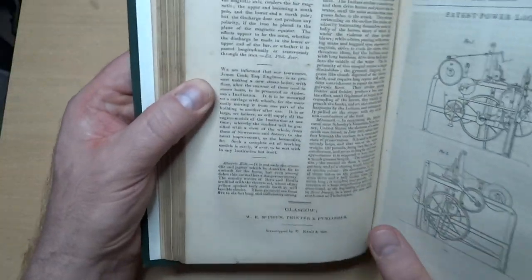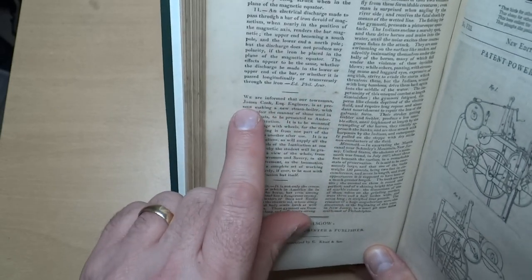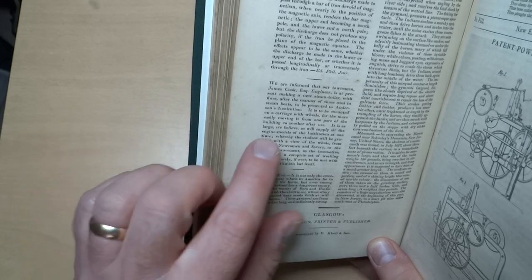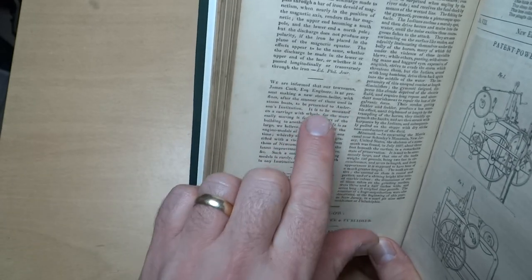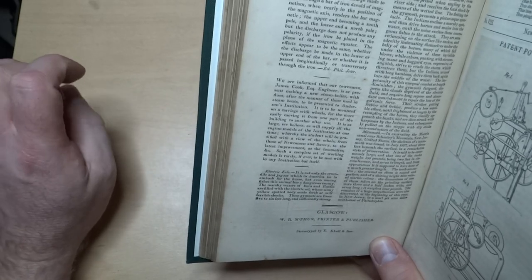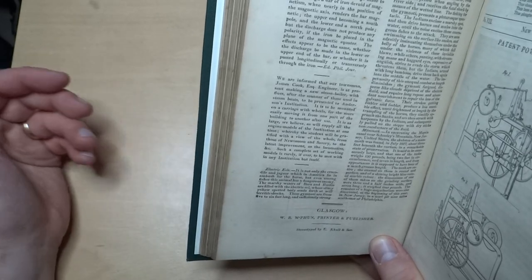Here. So it says, we are informed that our townsman, James Cook Esquire, engineer, is at present making a new steam boiler with flues, after the manner of those using steamboats, to be presented to Anderson's Institute. It is to be mounted on a carriage with wheels for the more easily moving it from one part of the building to another after use.